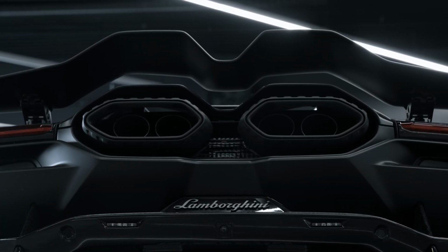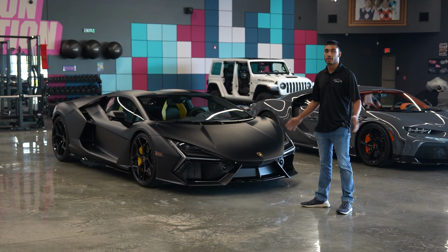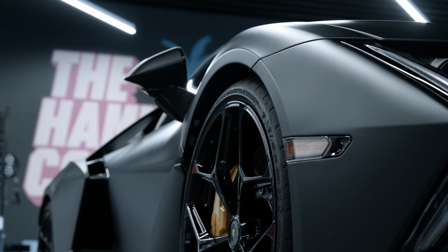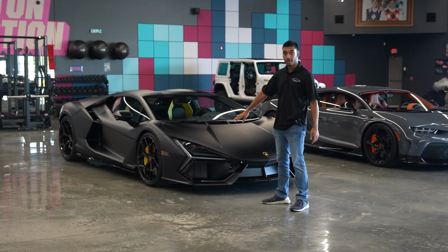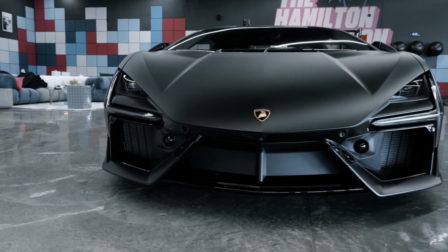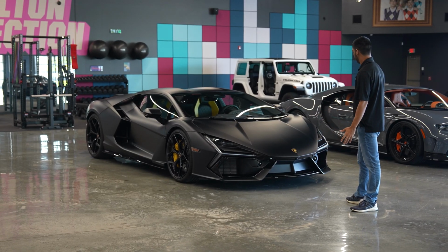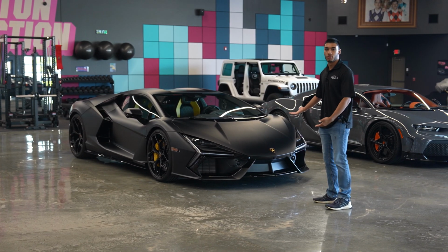The dual clutch does so much for this car. It's incomparable. I mean, the closest thing that I could compare it to is a Huracan, which for a V12 that's pushing 1,000 horsepower is kind of crazy. You have the styling cues from the Sian, the limited edition V12. You've got insane aero, and this color. I mean, somebody call Bruce Wayne because we stole his car.